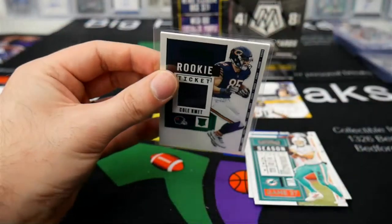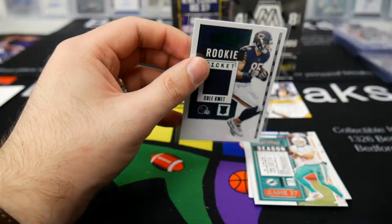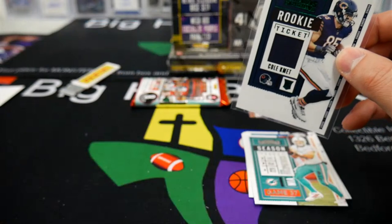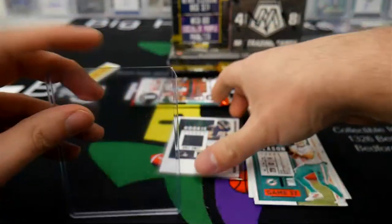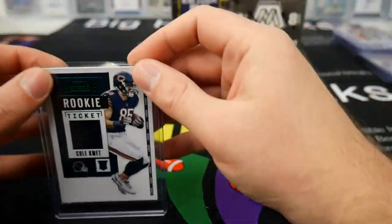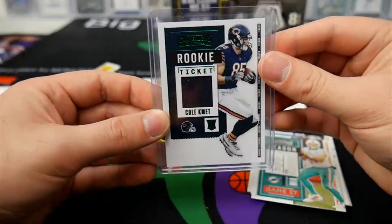All right, let's see here. That will fit. I'm trying to see if I have the right sizes over here. Let's see. That should fit 100. Yeah, I'll be good in 100. There we go. For the Bears.